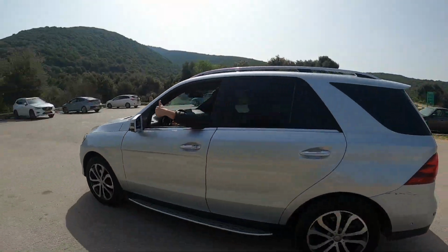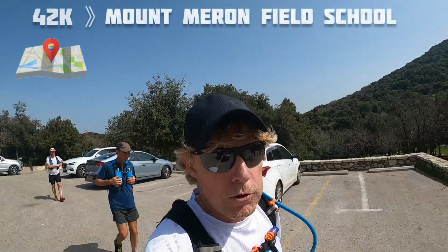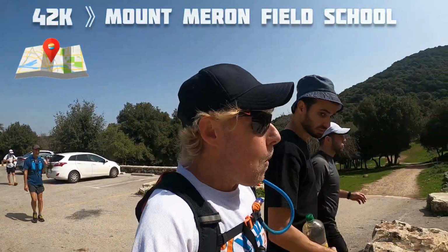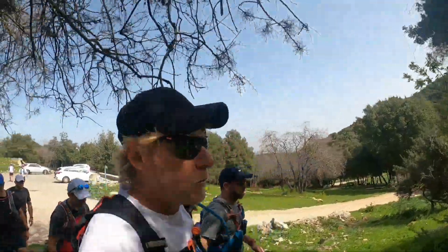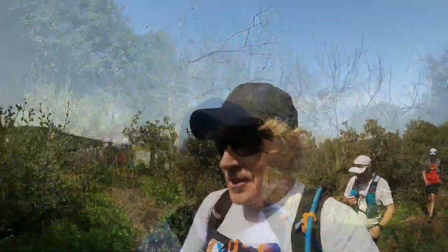Aaron, looking good. How was it? Rough. You look fresh. Okay, we've had a quick stop to feed and freshen up. We are on the Israel National Trail, beginning our climb up Har Meron. Yes, we will run up to the top, buddy. We will soon be at 1,208 meters above sea level. Let's do it. Almost halfway up.